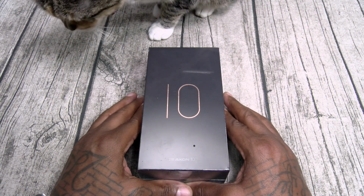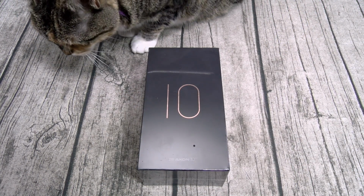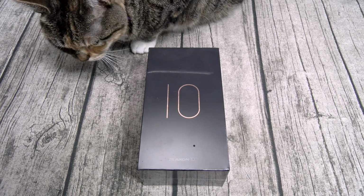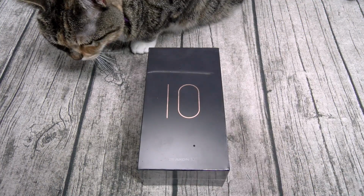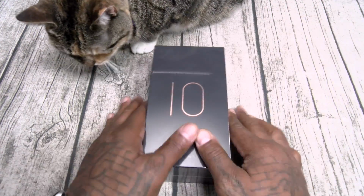Hold on a second, y'all. Ladies and gentlemen, White Shoes is back in the building. White Shoes, calm down. All right, here we go.